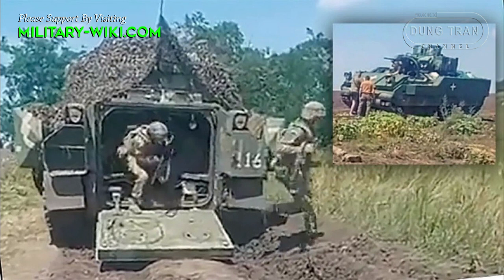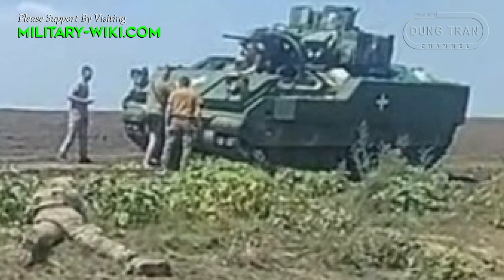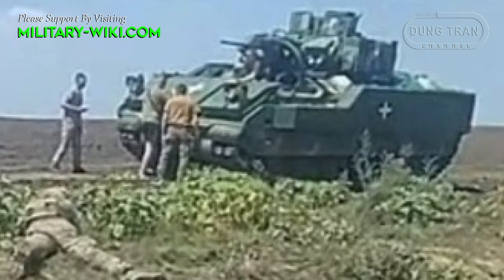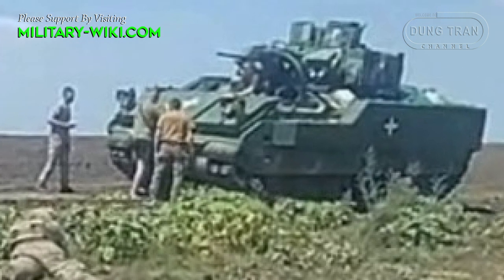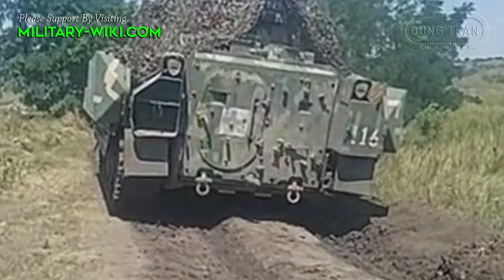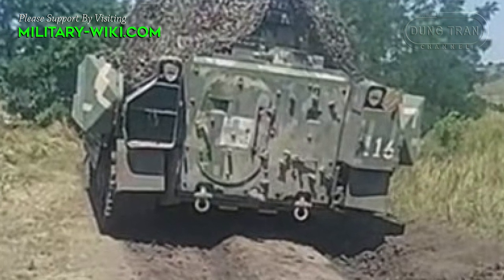The Protection Kit, or BRAT, was developed in collaboration between American defense company General Dynamics and Israeli Rafael. It is designed to protect armored vehicles from modern anti-tank weapons, including grenade launchers and anti-tank systems. The manufacturers do not disclose its exact specifications.